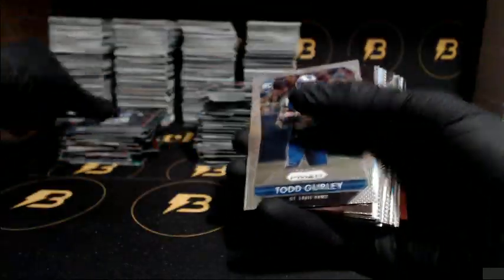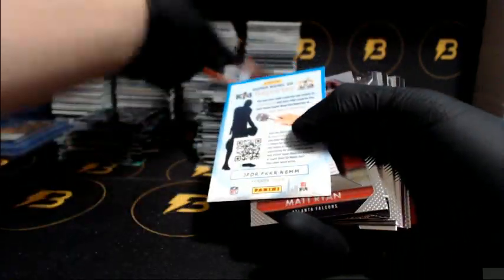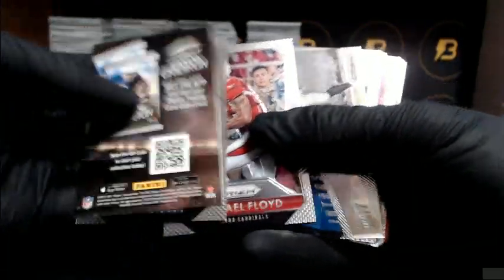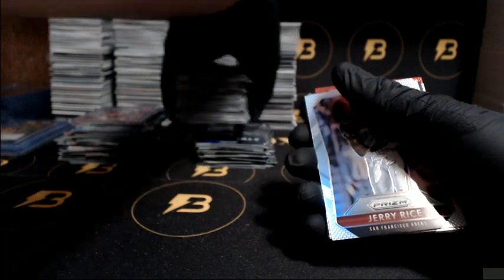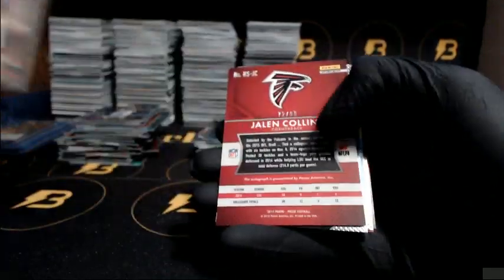We got Hilton Green. Manny for the Giants, nice Gurley rookie. Joseph Randall to 150, the Cowboys. Fowler for the Titans. Got another one coming up out of 50 here. Nice Amari Cooper rookie. And nice Paul Warfield going out to the Browns. We got Jerry Rice. And Jalen Collins to 99 going out to the Falcons.